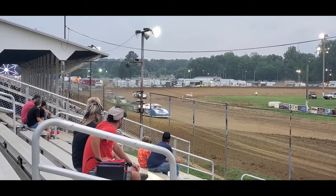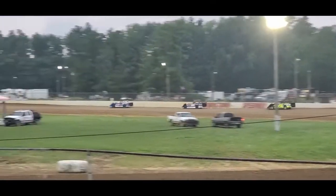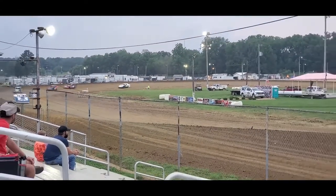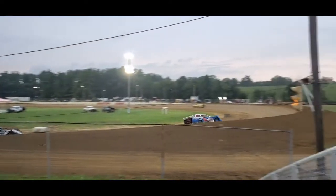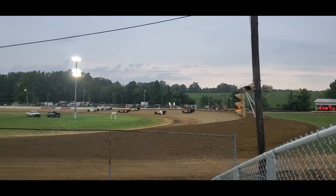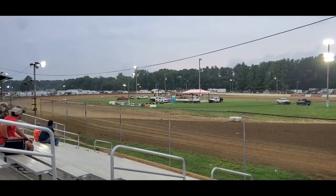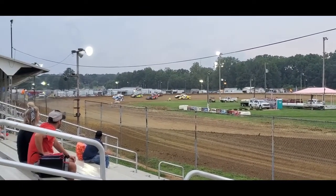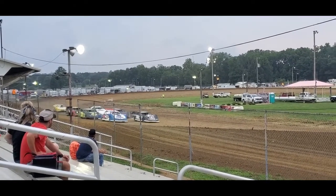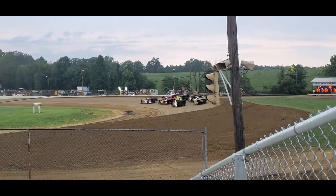Off the backside of turn 4 is going to be the 82 of Terrence Johnson. Out in front is the 5 of Troy Noor. Caution coming out. All right, total restart. No laps scored. Here for heat race number 1 for your Super Stocks.